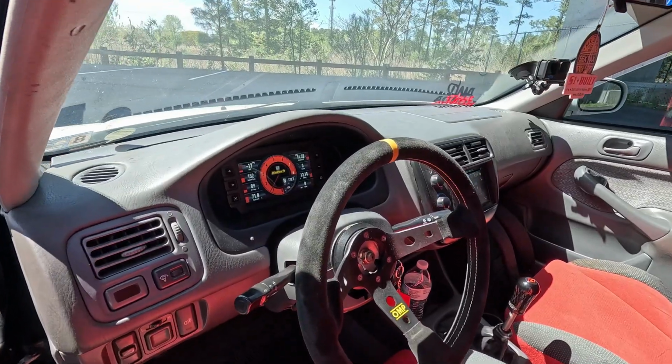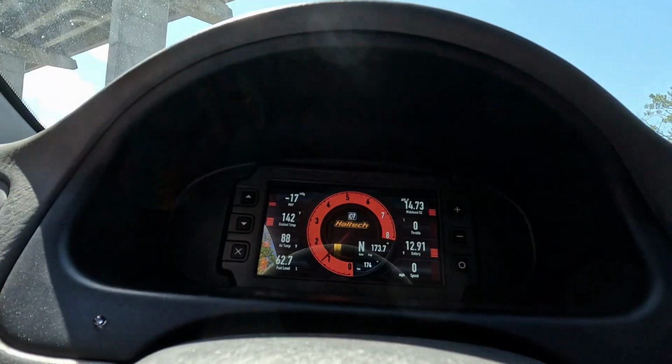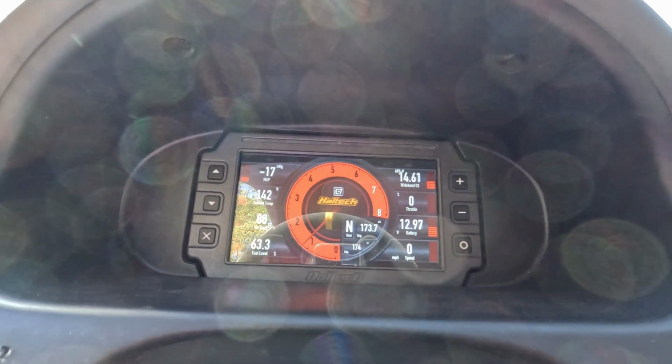That dashboard is dope. IC7, man. That thing's nice, man. I had to do it. I was gonna go with the SI, and I was like, nah, let's stay with all Haltech, everything. Yeah, man. Haltech makes some nice stuff.